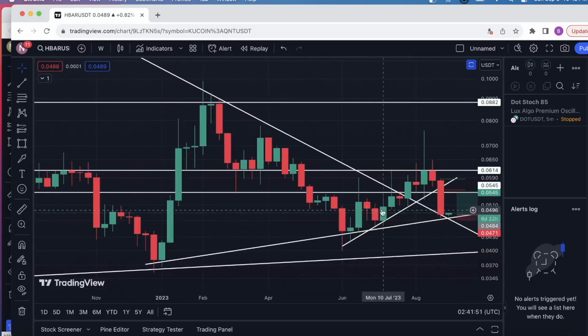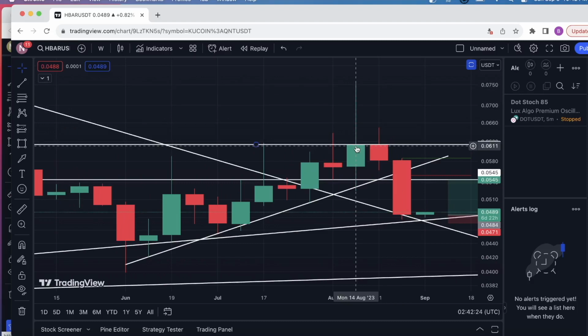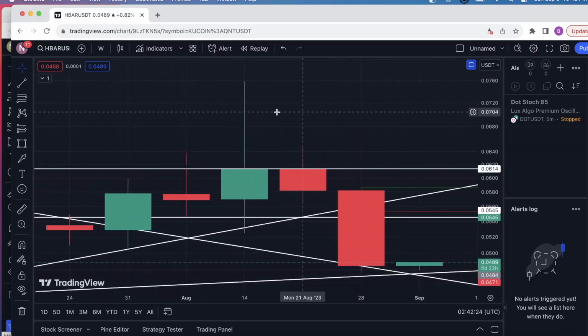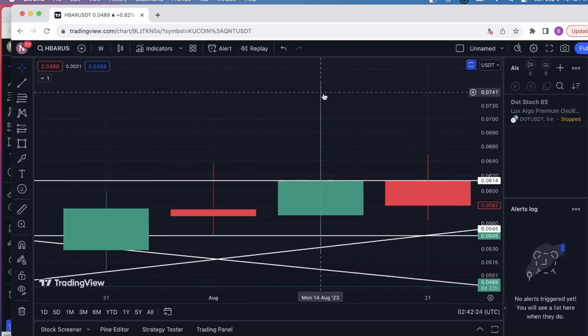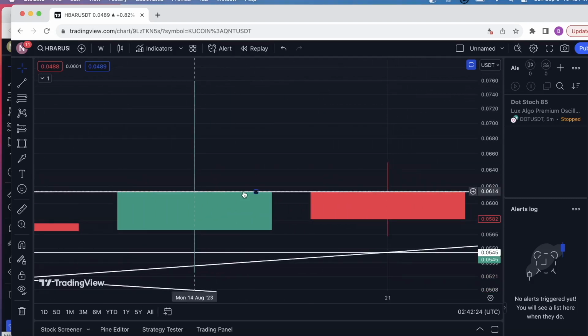Now recently we made our way back up to this level, and it's the same thing. During the week, it looked like we had a bullish breakout. The price got very extended beyond this line, but by the time this candle closed, the bears came in and pushed this down. So look at this big wick that we have, and the candle body closed right at this line. Look at that, it's crazy.